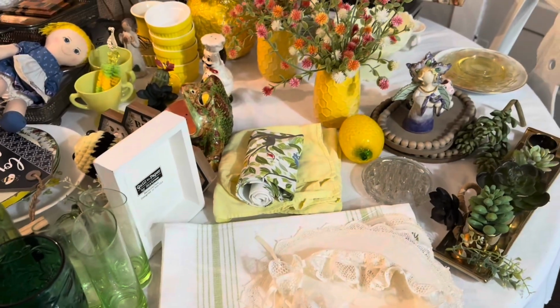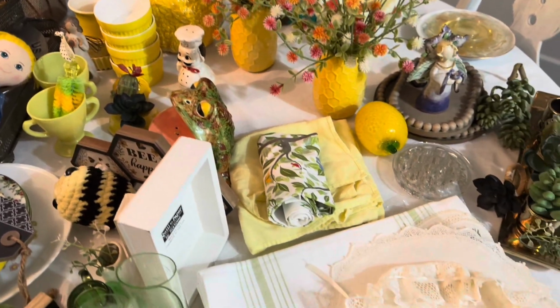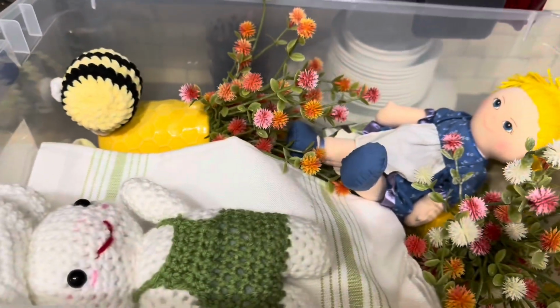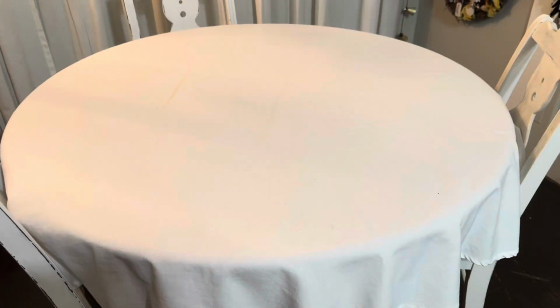Today's project is to get all of my kitchen summer decor put away so that I can get ready to start decorating for fall. Here's the label, Summer Kitchen. It has all my summer kitchen decor, and it is packed up, stacked up, and ready for next year. Just like that, the table's cleared off.